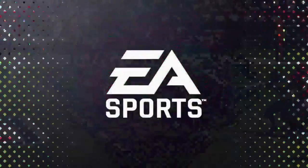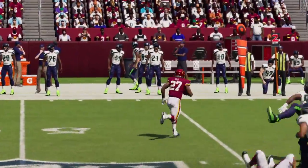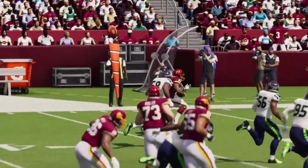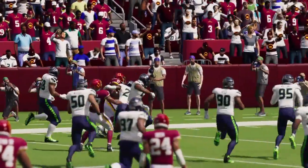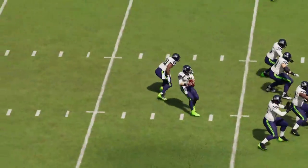Meanwhile, in our game, it's been a back and forth first half. Who can put it together in the second half? For the answer, we turn it back over to our broadcast team of Brandon Godden and Charles Davis.